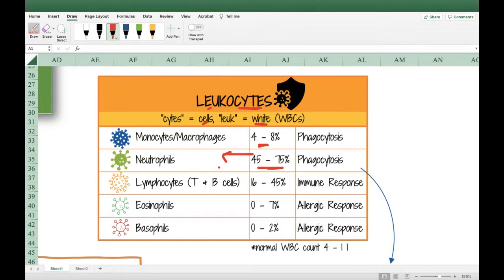You also have then, so these two white blood cells here are non-specific. Okay, they will fight. They're phagocytic. They're going to attack and clean up anything that breaks through that system. Whereas these other 3 are a little bit more specific.